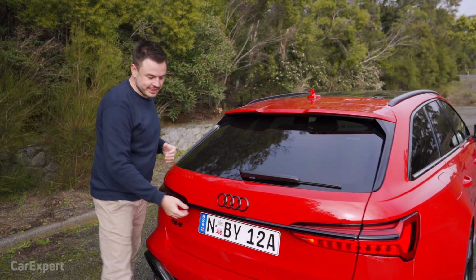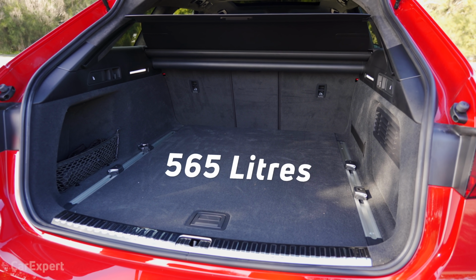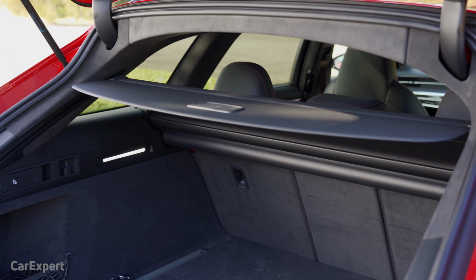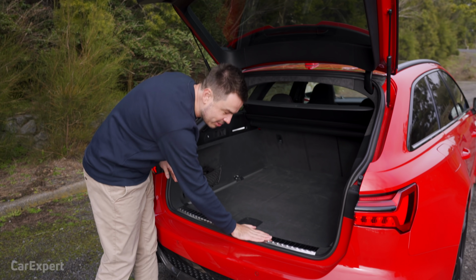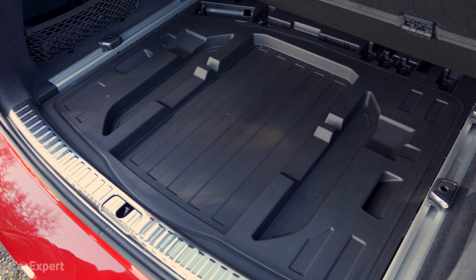I'm going to explain why this is not a compromise to an SUV. Have a look at this. Just over 560 litres of cargo space with that automatically retracting cargo blind. It is a big boot with a low boot lip, so it means getting things in and out is pretty straightforward. Under here, you've got like a little storage tray.